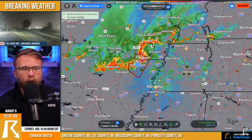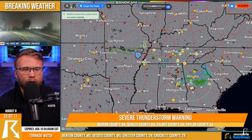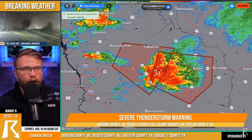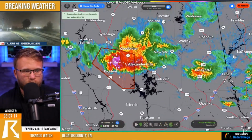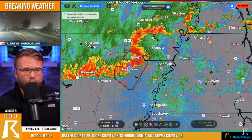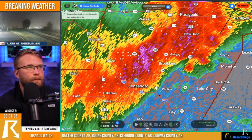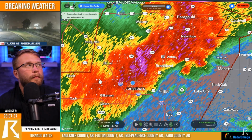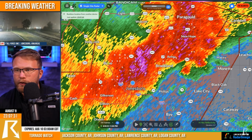This is the storm that will eventually make it down to Memphis, and this is the only storm really worth looking at right now. The only other severe warnings that we have are down in Georgia and in Alabama, and we will keep you updated on those, as those also have some hail with them. But for right now, we're keeping an eye on Jonesboro. And I think we've got people watching scanner feeds just in case there are reports that come in.